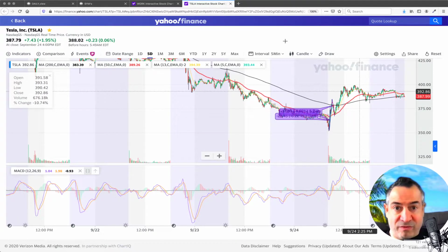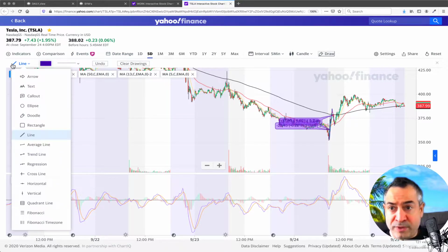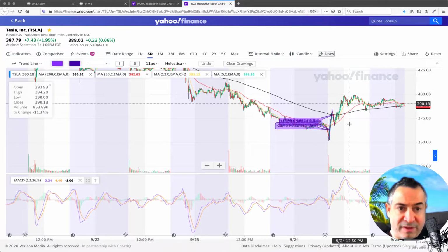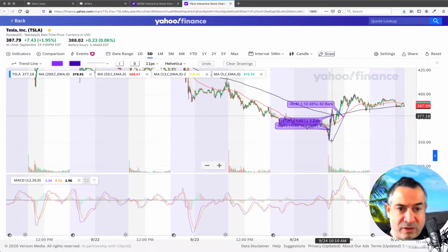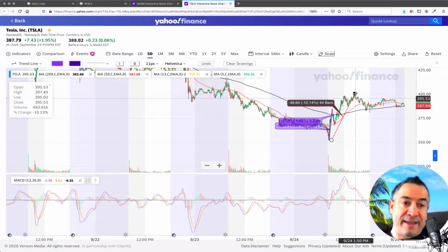But if you calculate how much it went up in total, if we do the trend, you click here, trend line, let's say from the bottom all the way. Okay, it doesn't allow me. I'll do it the other way around. From the top all the way to the bottom, it went up 12%. That was the highest peak.